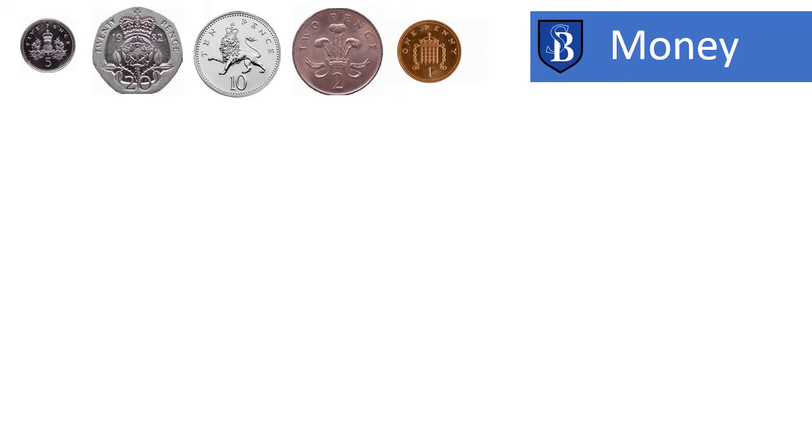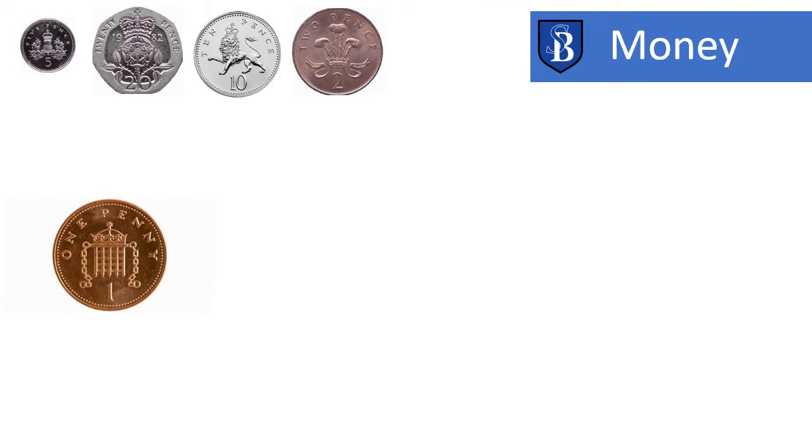Here are our coins. There's a 5p, a 20p, a 10p, a 2p and a 1p, but they aren't in the correct order. I would like them to be in the order starting with the coin with the smallest value and ending with the coin with the largest value. Which of these coins should be first? Well done if you said it was the 1 pence piece or 1 penny. What would come next? You can move your coins around in front of you physically to put them into the correct order.